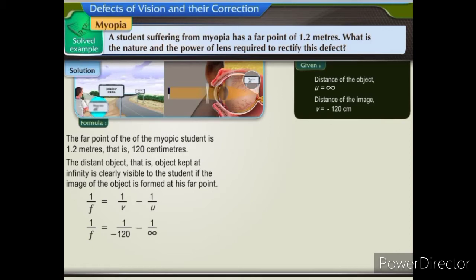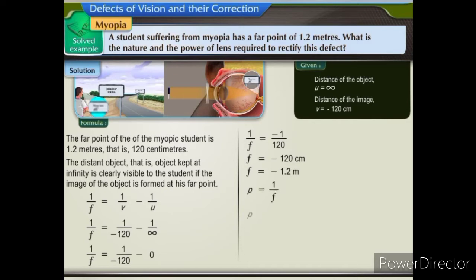infinity. The minus sign is because the image is formed in front of the lens. Since 1 upon infinity is equal to 0, we get 1 upon f is equal to 1 upon minus 120, or 1 upon f is equal to minus 1 upon 120. Thus, focal length of the lens is equal to minus 120 centimeters, that is, minus 1.2 meters. The power of lens is equal to the reciprocal of its focal length, that is equal to 1 upon minus 1.2, which is equal to minus 0.83 diopters. Thus, the power of lens required to correct the eye defect myopia is minus 0.83 diopters.